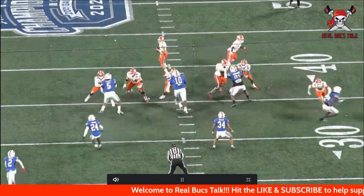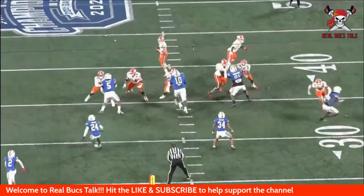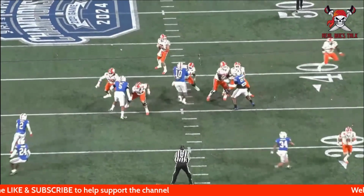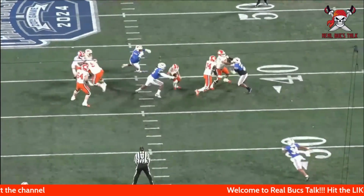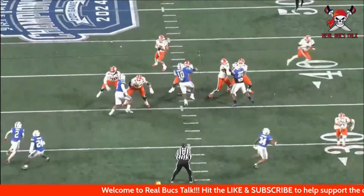His ability to get hands off of him is top notch. He's just able to disengage here really quickly and then find a way through and maintain the athleticism to get after the play and make the tackle. Yeah, he's like a combo of Anthony Nelson and Logan Hall.